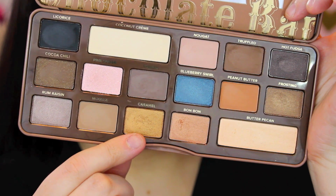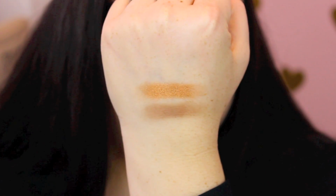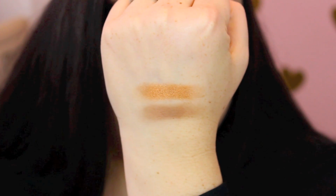The next color is Caramel. I'm wearing this all over my lid, and again, this one is so pigmented. It's one of my favorites for sure. It's just a really, really pretty golden shade. It's pigmented and pretty, and you can't go wrong with it.